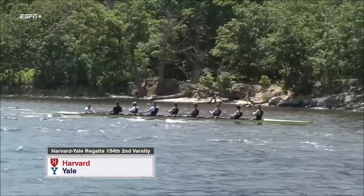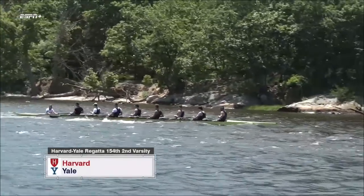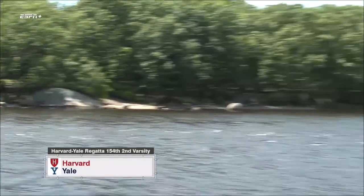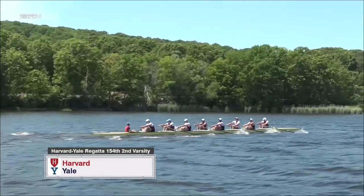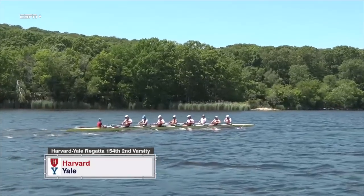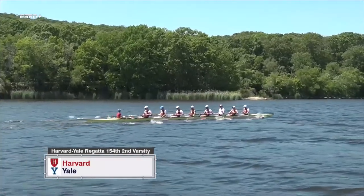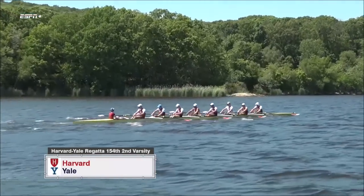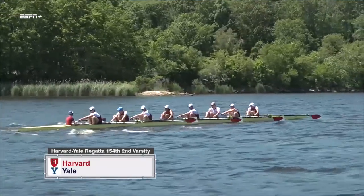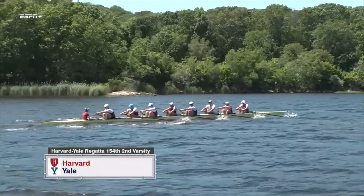Well, we're coming in at 12 and a half minutes down, and Harvard's still in command. Now down to 32 and a half. Not wild about the chatter coming out of the Harvard crew, but you can understand their enthusiasm. It's hard to beat Yale by this much. Yale right at 33.